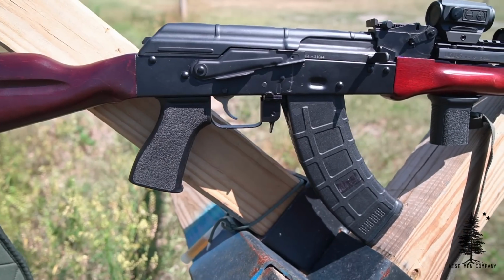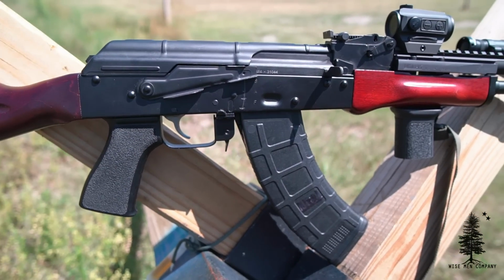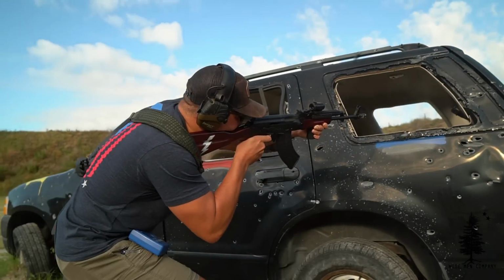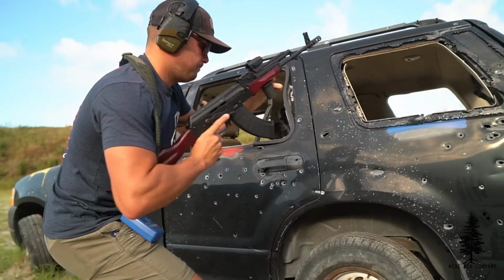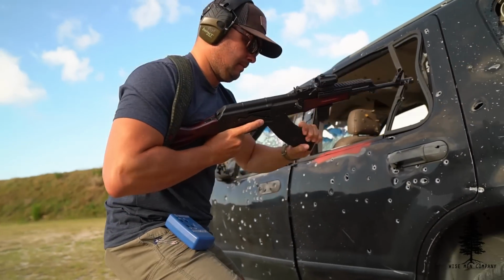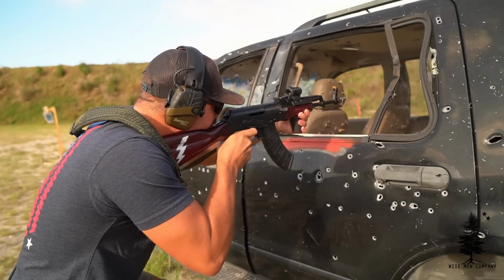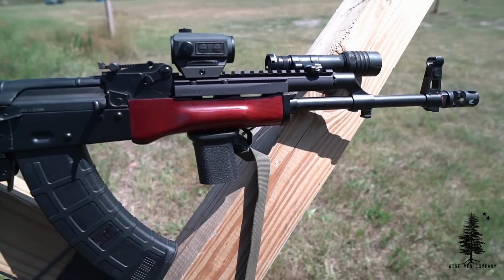Grip is a US palm grip. This is way better than the wood stock grip that comes with it that has no texture on it, no palm swell. Been using US palm grips on AKs for a long time. They fill up your hand nicely. This one's black. It has some texture on it. Does the job well.